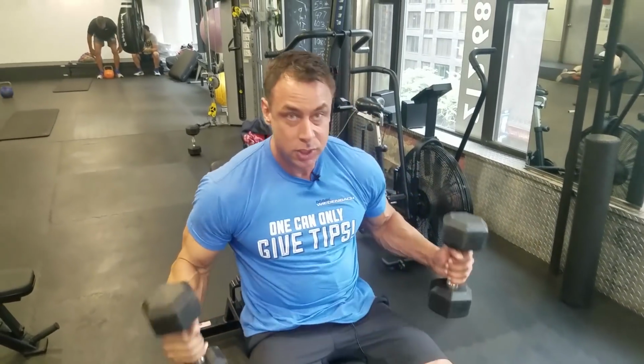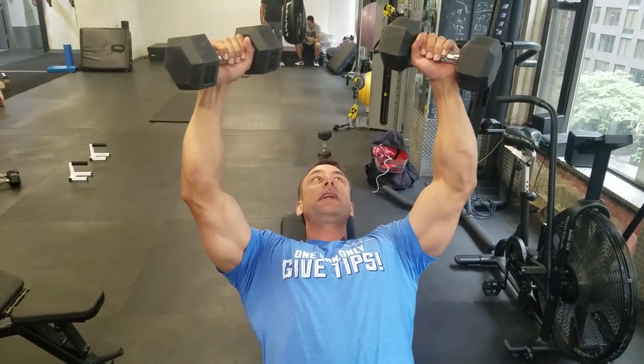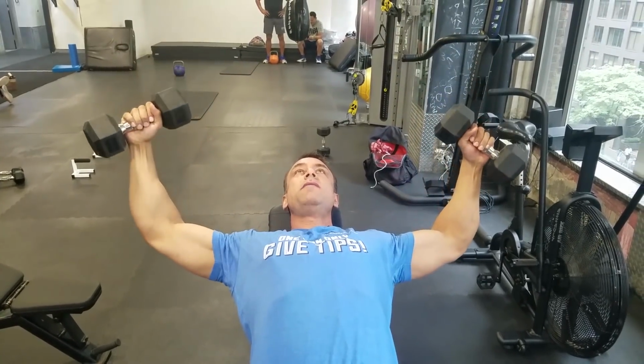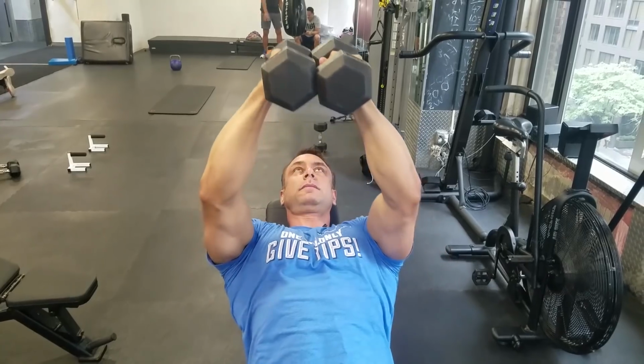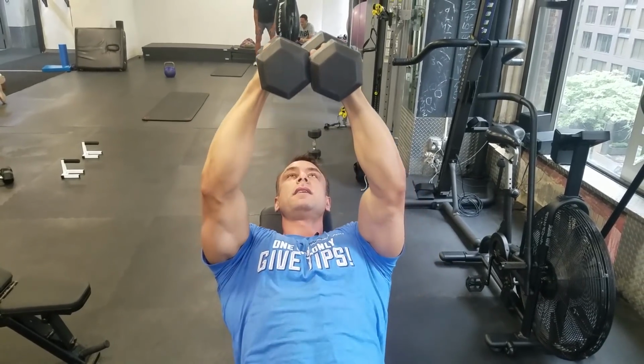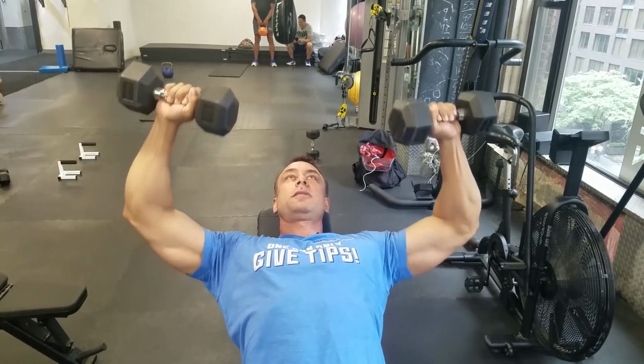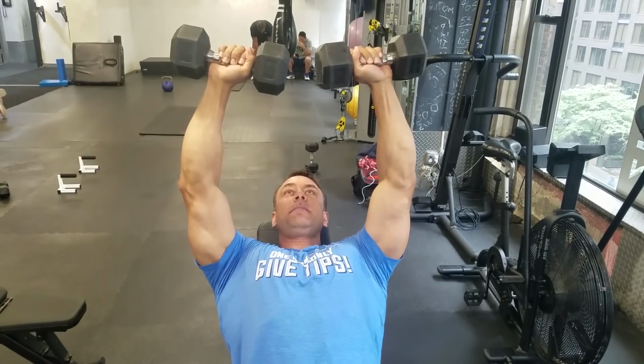We're doing mechanical drop sets with dumbbells. Mechanical drop sets target an individual muscle by going from mechanically difficult to mechanically easier as the set progresses. So, case in point, for the chest, we would start with a chest fly, something like this. And then, since we have hex dumbbells, a squeeze press. And then lastly, an incline dumbbell press, inward intention, no lockout. That would be for the chest, right?